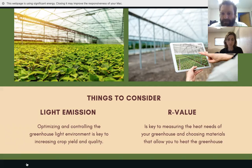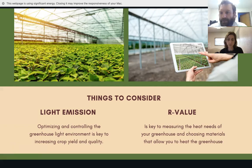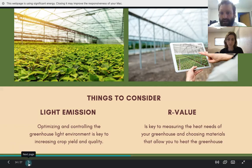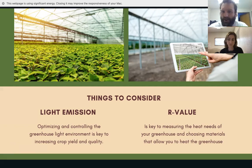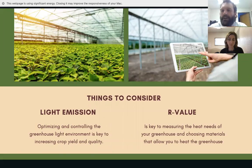And we're gonna go over all those here soon. Another thing to consider is cost. I just mentioned how much you're willing to pay on your covering. Installation is a big one. Do you want to install it yourself? A few of the coverings are a little bit more difficult to maneuver, versus plastic, which is really easy to install yourself. And then again, sustainability: how much plastic do you want to be using, and how often do you want to replace it?